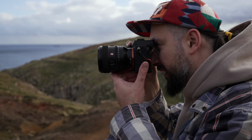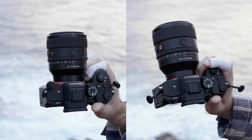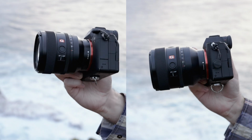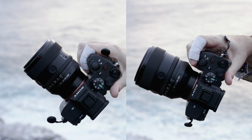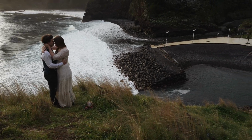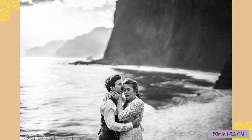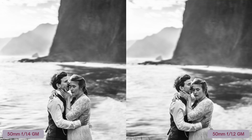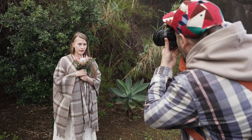The biggest question, and probably the most popular question people are asking, is the difference between that 50mm f1.4 G Master and a 50mm f1.2 G Master. In my opinion, they're both amazing and you will not go wrong with either of them. The f1.2 will get you a slight edge in terms of look, when shooting wide open, that extra separation from the background, but then the f1.4 is smaller. And that's what it comes down to, actually. Do you prefer to have that pop when shooting wide open, or do you prefer to have more compact?